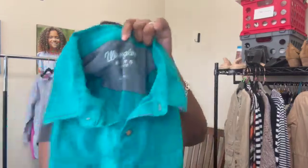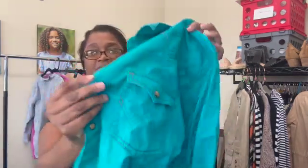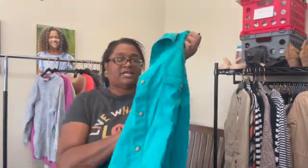Okay, this is Wrangler Retro, and it has these pearl snap buttons, and this is an extra large.